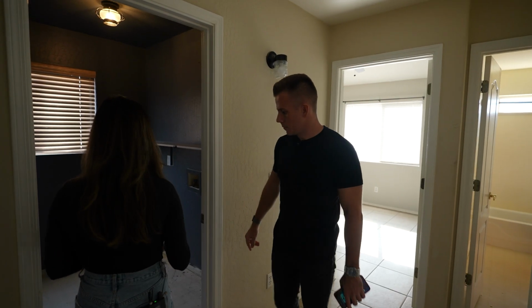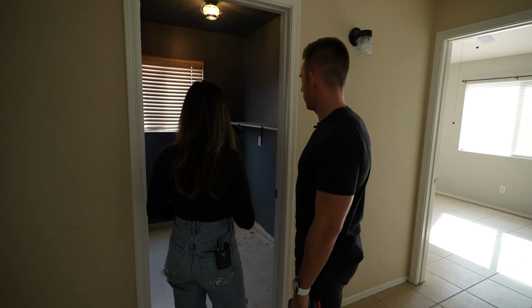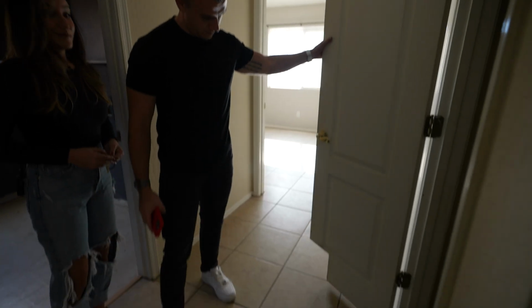So this is obviously the laundry room. I mean, you could do something nice in here. This is a nice tucked away area. LVP, paint. What do you think happened with the door here? Someone got hungry.